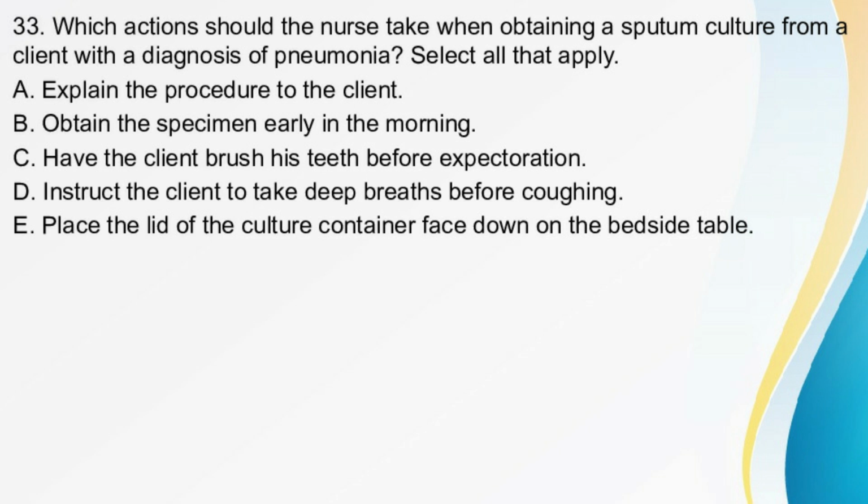Which actions should the nurse take when obtaining a sputum culture from a client with a diagnosis of pneumonia? Select all that apply. A. Explain the procedure to the client. B. Obtain the specimen early in the morning. C. Have the client brush his teeth before expectoration. D. Instruct the client to take deep breaths before coughing. E. Place the lid of the culture container face down on the bedside table. Answer, letter A, B, C, D.